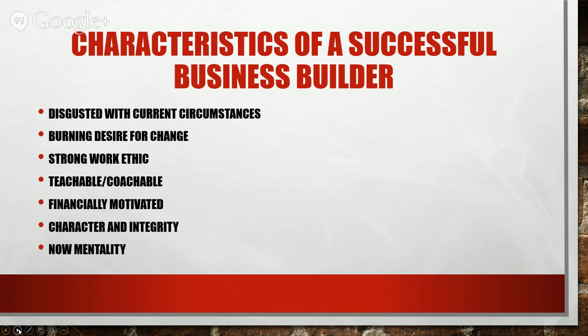Most successful business builders in Advocare, you will notice a trend. They're disgusted with their current circumstances. They truly want change. They have a strong work ethic. That's probably one of the hardest and most frustrating things that I've found in Advocare: you have somebody who is truly disgusted with where they're at. They want to change, but they are just lazy.